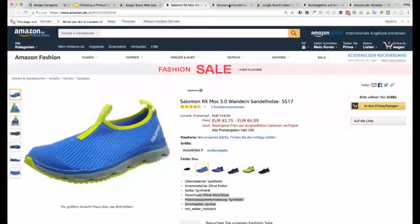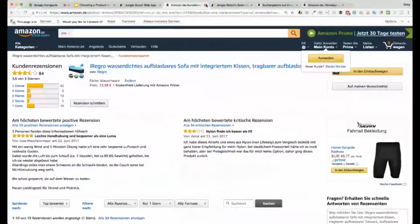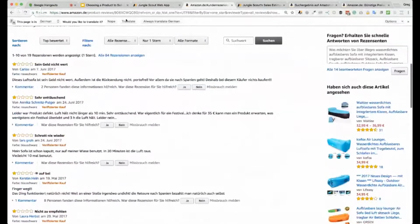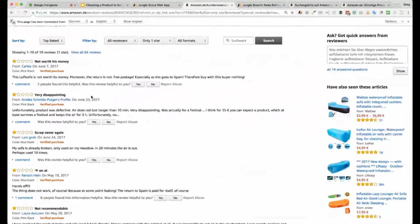The best way to figure this out, and again, I'll share my screen so you can see what I'm doing, is a really valuable way to find improvements to these products. So I have an Air Sofa. I clicked to show me the reviews. I can see all the 1-star reviews, and then I can see what people don't like about this. Now I have all the 1-star reviews. I'm going to translate them because I don't know any German.